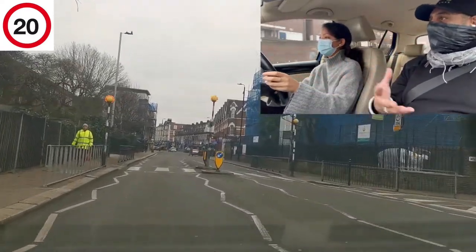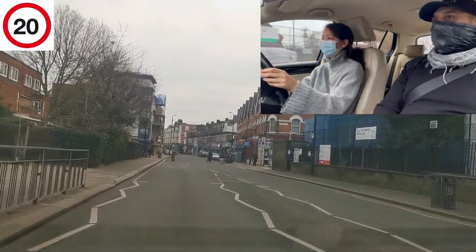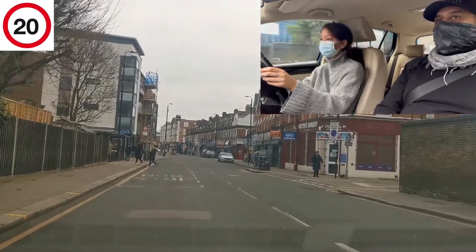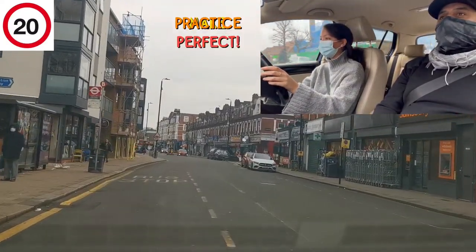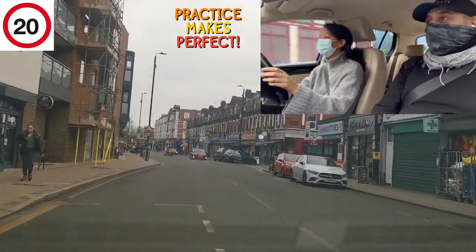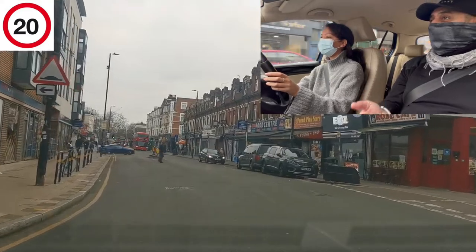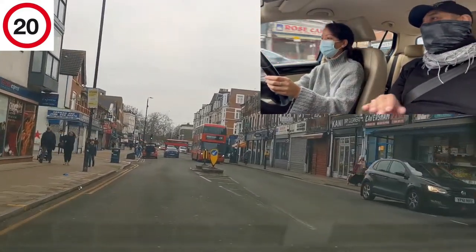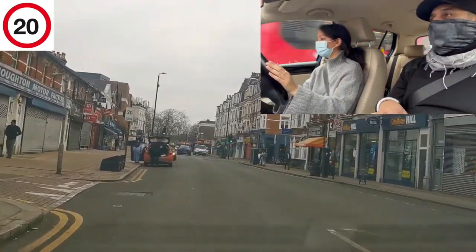Once you have the confidence over the car, driving becomes easier. That's all it is. It's getting the confidence of being in control and then driving the vehicle itself. It sounds so easy. Yeah, because always remember that you must start with the right foundation. Once your foundation is strong, you find it easier.